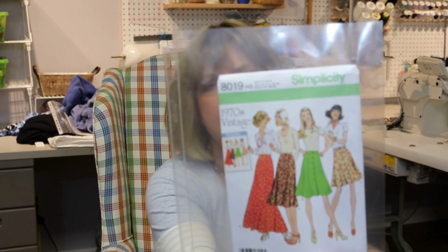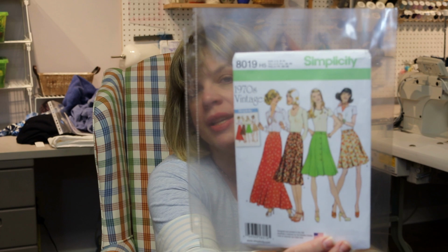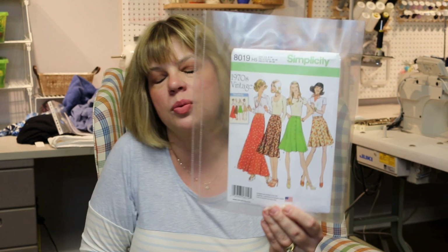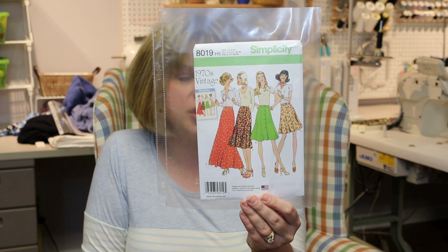Simplicity 8019, which is a vintage reprint, and I think I'm gonna do the midi. I think I'm gonna do view C, but don't hold me to that. I may do A or B. I haven't really decided which length I'm going to do. It's one pattern, it just has 4 different lengths. But it's kind of a gored A-line skirt, or flared skirt, I guess, which again, helps balance out my hips.